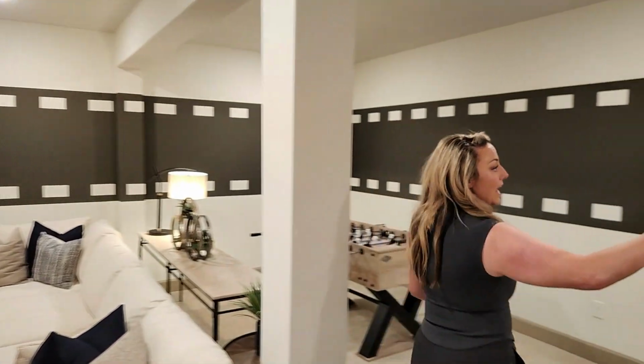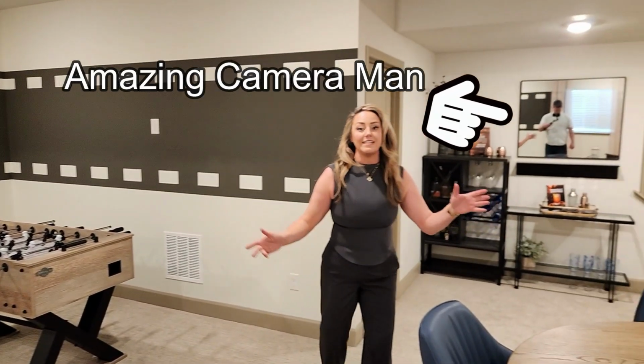And then there's also a third bedroom down here with a full bath. It really has everything that you could ask for.